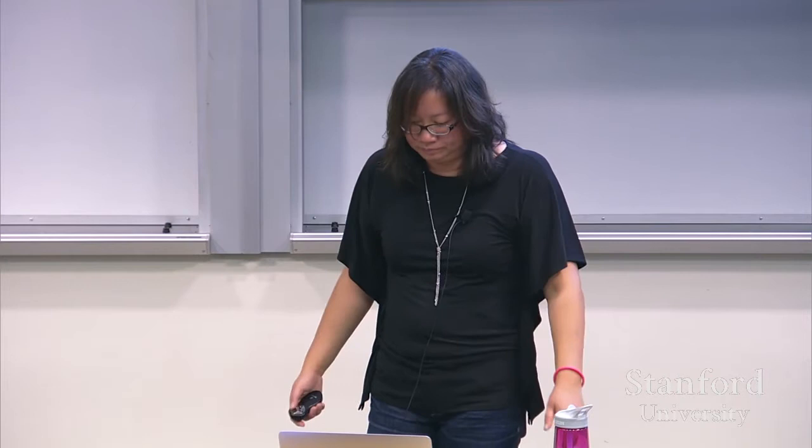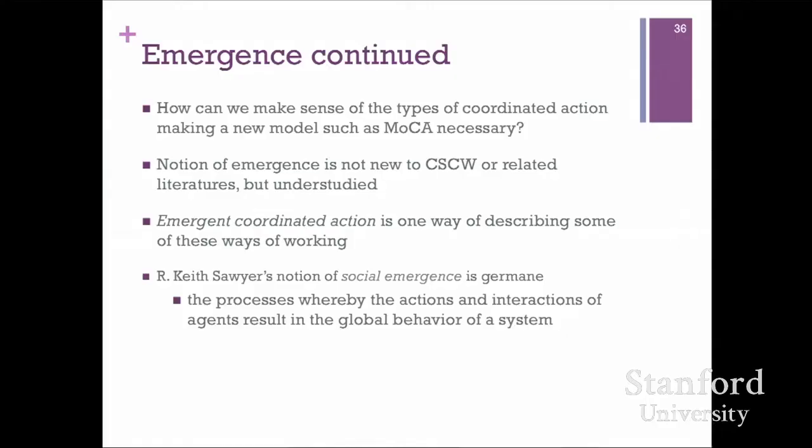So how can we make sense of the types of coordinated action making a new model such as MoCA necessary? And I'm not positing this as the one model that will rule them all, but rather trying to get a conversation started, saying, can't we consider some of these things, all right? What does it mean to do collaborative work, cooperative work? Because we're modeling sociality, whether we acknowledge it or not, every time we design a collaborative system. So let's just put that up into the light for inspection.